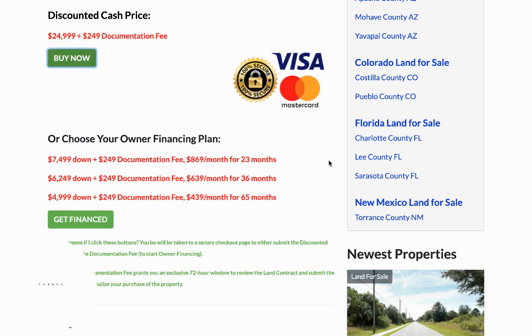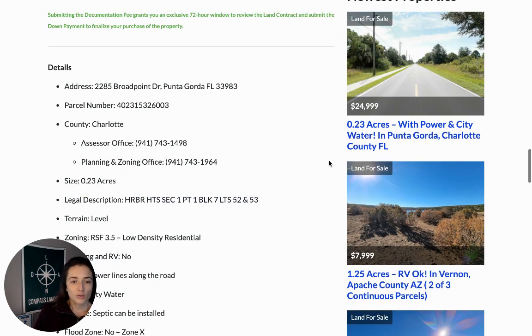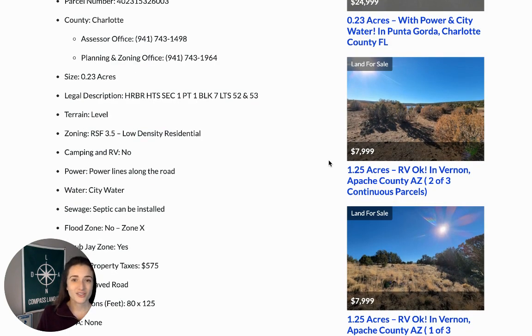So under the pricing, we have all the property details for you. A few important ones to mention: camping and RVing, not allowed on this property. And honestly, not really allowed in, I don't actually know of an area in southwestern Florida that allows it if it's outside of a designated RV park. So camping, unfortunately, is a no-go. There is power. We saw the power lines running along the road in the images. There is city water as well.